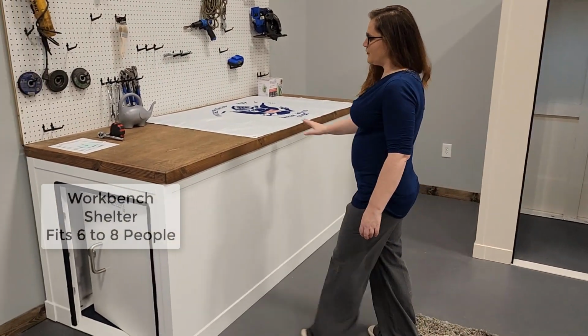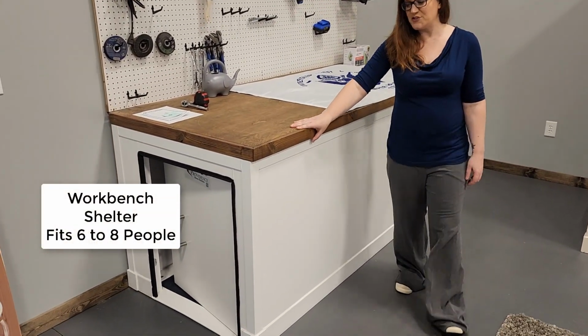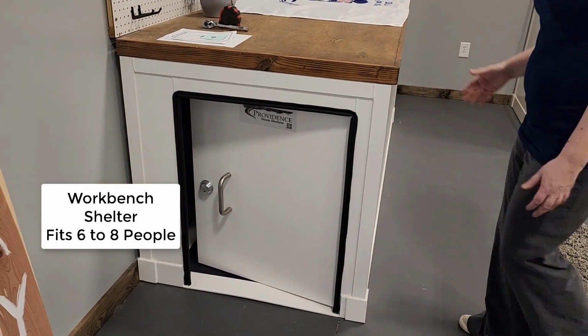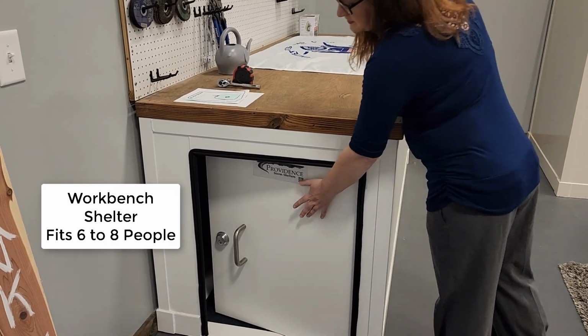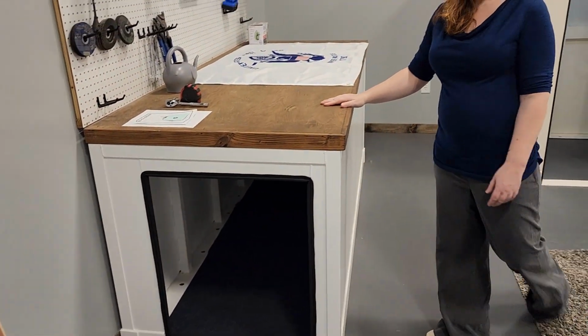This one here is our 3-foot by 8-foot workbench shelter. Use it in your garage, use it in your kitchen as an island. Doors on the end, if you need to move it, we're able to move it. Still opens inward. So while I still have you here, let me show you this real quick.